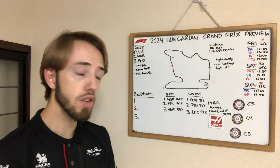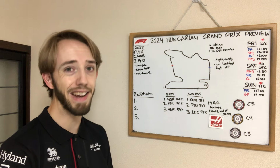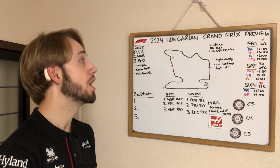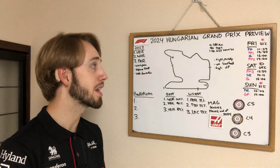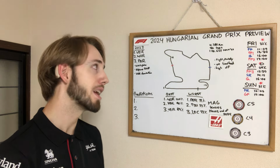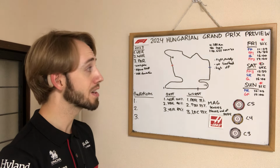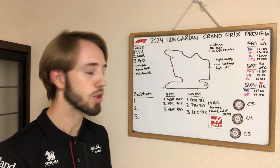Now, let's take a look at the track for this year's Hungarian Grand Prix. Again, it is the Hungaroring, as it's been every edition of this Grand Prix. 4.381 kilometers. We're expected to have 70 laps on Sunday, and the race lap record is a 1:16.627 set by Lewis Hamilton in 2020. Now, the Hungaroring itself, it's a very tight, very twisty track where overtaking is quite limited.